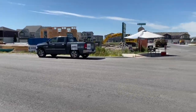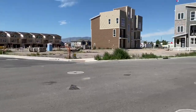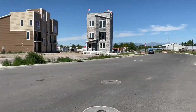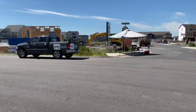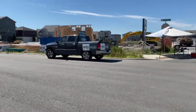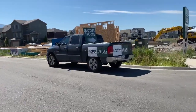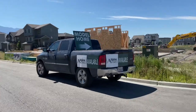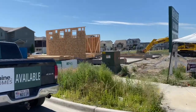You can see my truck over there, and there's the canopy. If you look over here, there's our competition, Richmond American Homes. They've got their model done already. And if you look at the truck here, I went and got some available home magnets, trying to do anything I can to get traffic to come this direction. Got my big sign up there saying model home, and there is the model home right there.